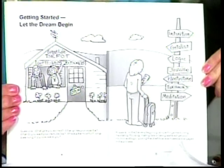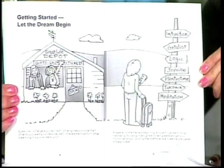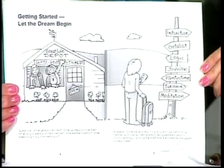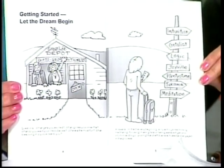So let's look at a great illustration, and that's the two of you. Again, they're all throughout the book in caricature form. The two of you are at the Great Life Depot, and this is at the beginning of the book, and it says, getting started, let the dream begin. I love that. And then the simple steps to start. And they have listed over here on the signs, intuition, get a list, logic, Joyville, plant your time, plenty of time, take a walk, meditation. These are some ideas. Make a list. It's wonderful.